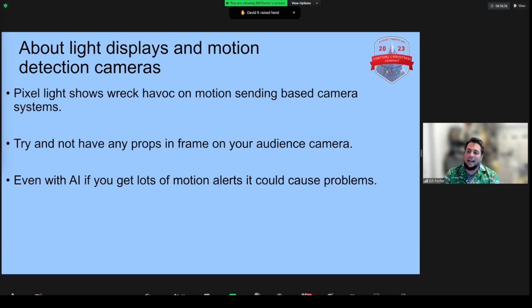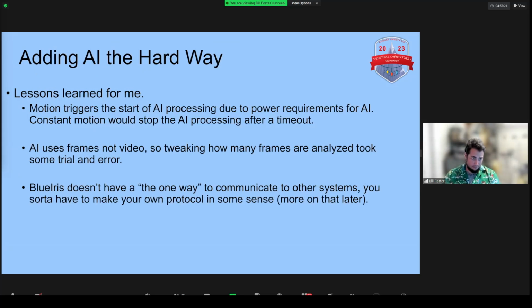Pixel light shows wreak havoc on motion sensing security camera systems. This will also sort of impact AI-based systems, so this still applies. Try not to have any props in the frame of your audience camera. Try to get your audience camera in such a way that it doesn't actually capture any part of your show. Even with AI, you'll still get a lot of motion alerts and it could cause problems, and we'll talk about that in a bit.